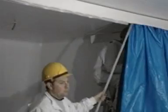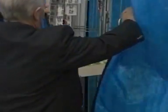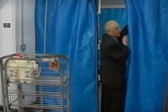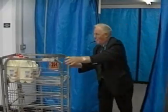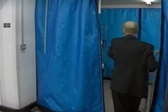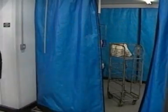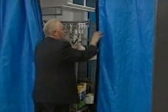Installation is easy, and the evaporator only needs to be on when the area is in use. It means huge savings on costly cold stores that may not be fully used, and massive savings on space at a time when land is at a premium. And when the area is not needed, the curtains simply fold away.